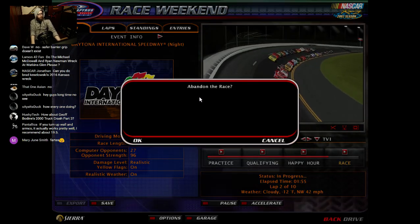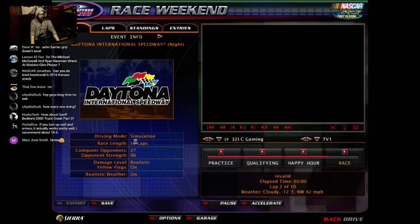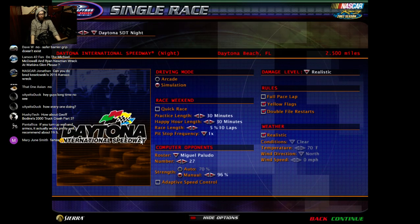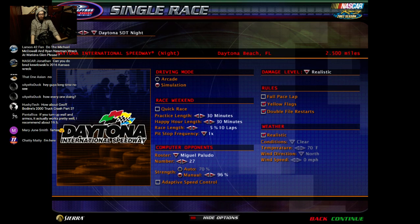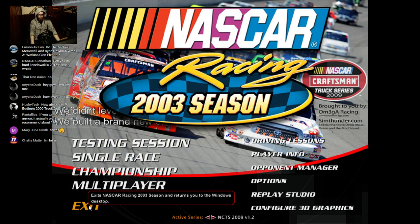Alright, so I'm going to try to... Yeah, I knew about wall and Armco. I was just trying a little experiment to see if manually putting in a safer barrier grip and tweaking that would do anything, but I don't think it's doing anything, so I'll try Armco. Alright, so here we are, bringing you guys over.